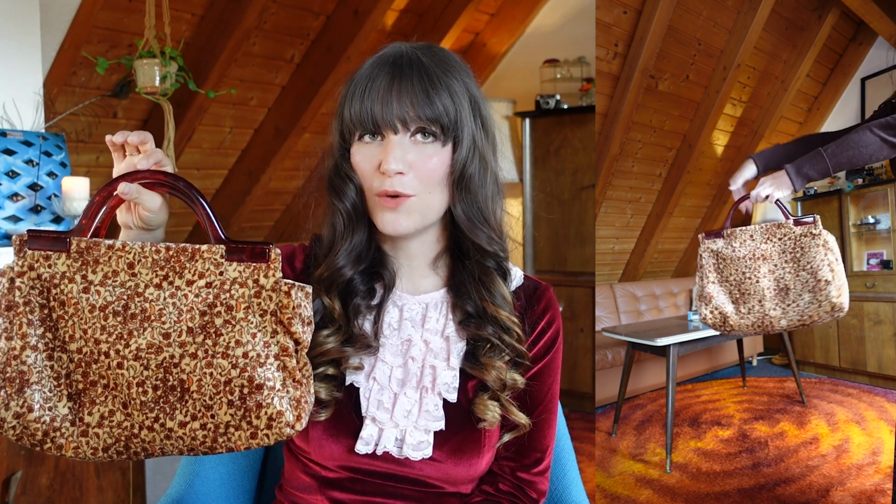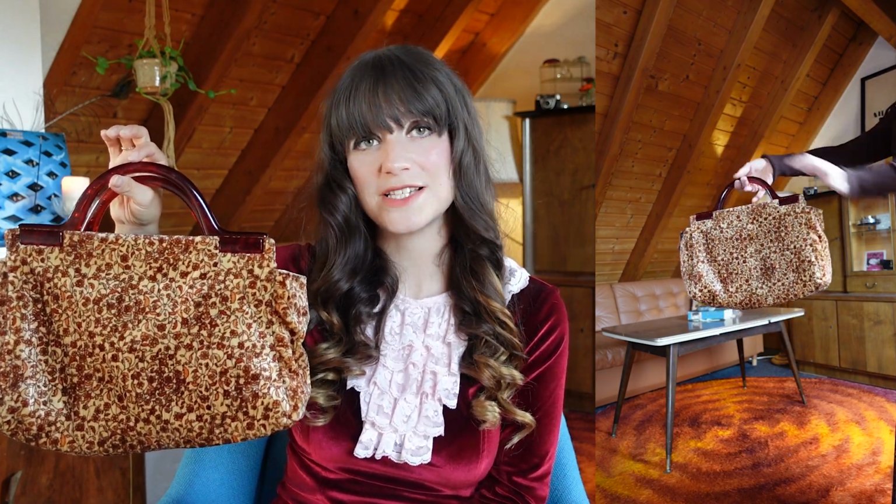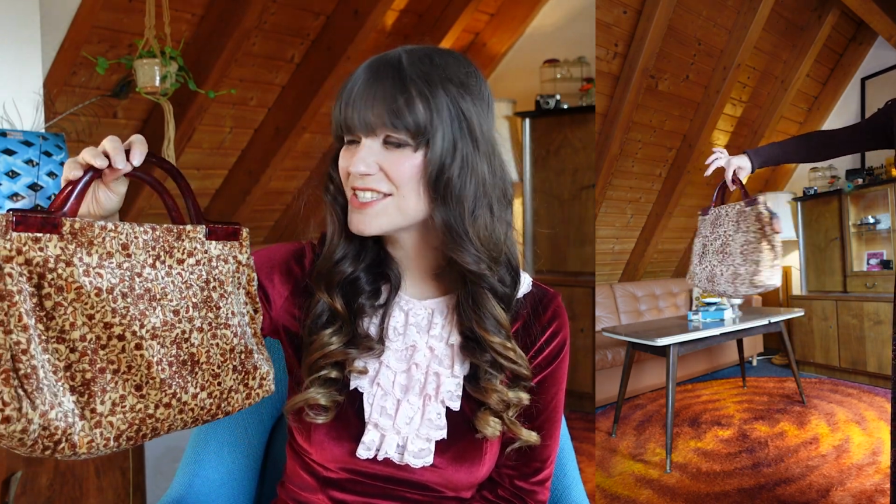Next up, let me show you my only vintage purchase of the past couple of months, actually. It is this purse. I love it so much. I have been looking for a new everyday purse, because I feel like all the purses that I have are rather small, and now that I'm always out and about with my son, I just need a little extra space for the both of us to share.